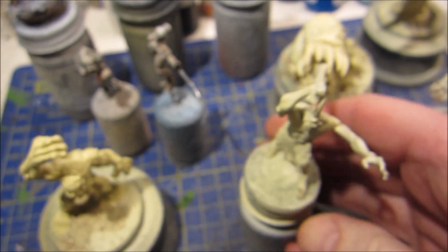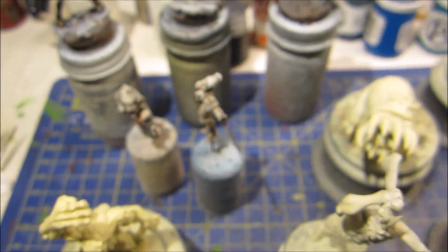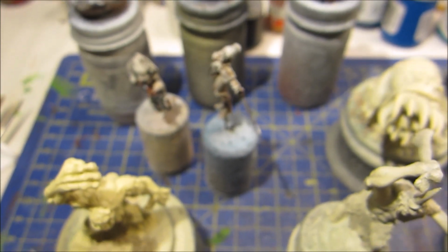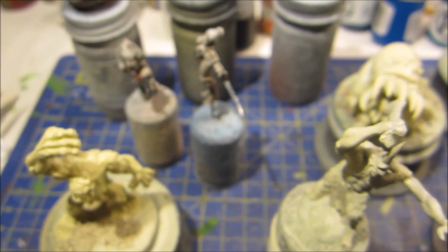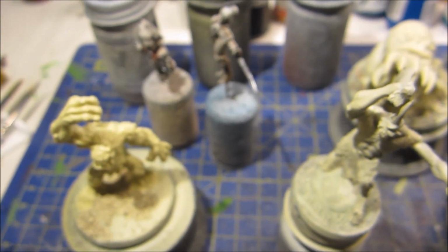Yeah. Those are the works in progress. And let's see if we need to add any more projects for next week. We'll see after the break.